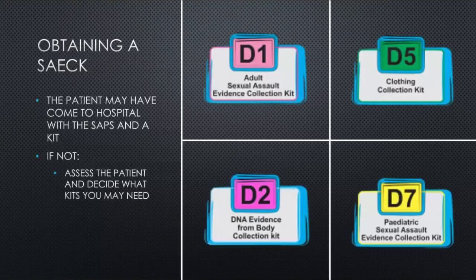Okay, so where do you get your sexual assault kit from? If you're lucky enough, your patient is going to arrive with one, as they will have already opened a case with the SAPS. But if they arrive as a fresh new patient who hasn't been via the SAPS and they're now in the emergency department, what do you do in order to get it? Well, the first step that I'd recommend to you is that you actually figure out what kits you need. Okay. The kits are ever changing.